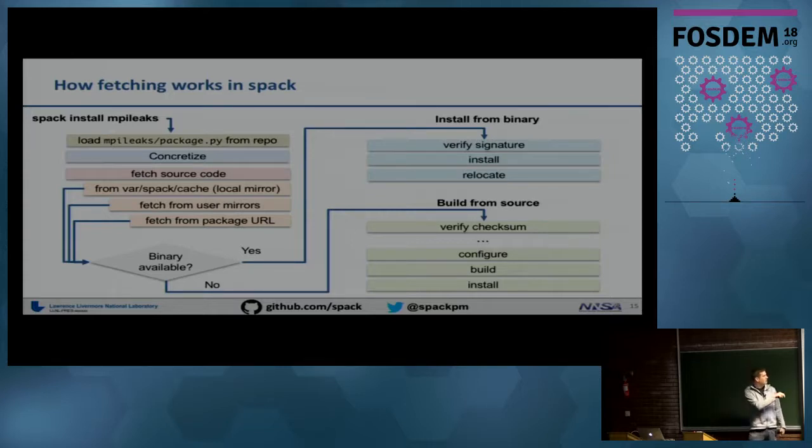And to find the source code, it looks at several different places, or I guess this shouldn't say fetch source code, just fetch. It looks at each of these places, and it checks whether there's a binary available. If there is, it goes and verifies the signature and makes sure that it's signed by an authority that Spack trusts. It goes and it installs the package, and it does relocation. And we'll talk about what that means in a second. If you don't have a binary available, we just do the same old build from source. So you verify the checksum of the tarball, and then you go and configure, build, install. And some of the packages have more phases than that, so that's why there's a dot, dot, dot there. But this is all handled transparently for you, so you basically just type spack install like you normally would, and the ones for which there are binaries available should go faster.